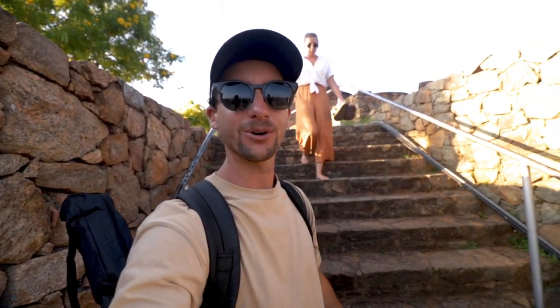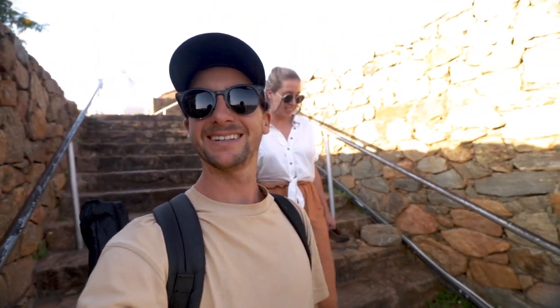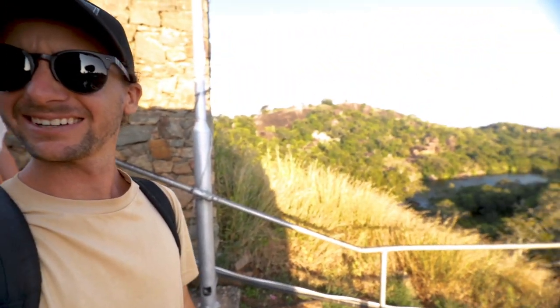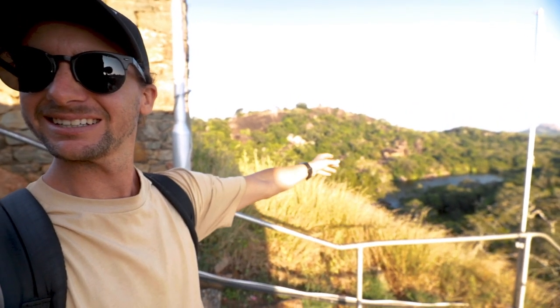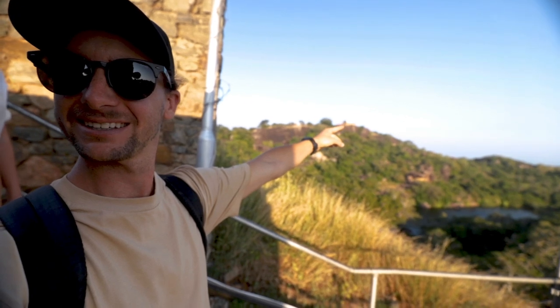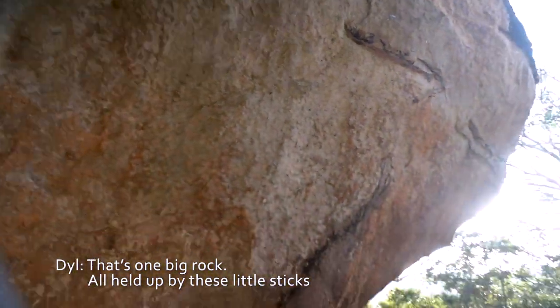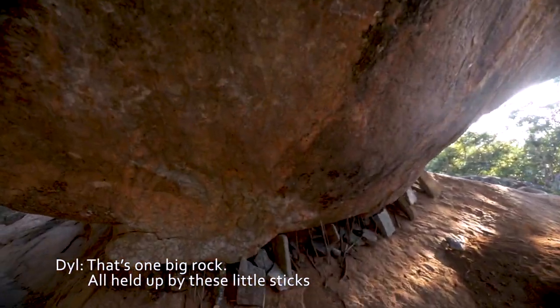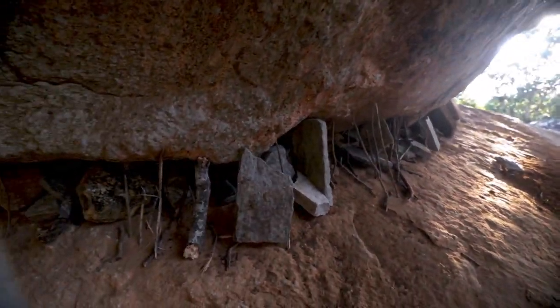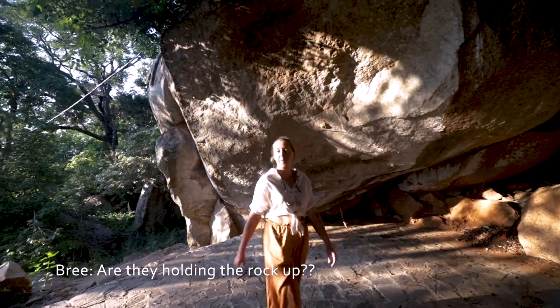Okay, so it turns out we are going to the far one. Are you pumped for this, Brie? I'm stuffed. Gonna go all the way up there, somewhere. Up there, right there. That's one big rock, all held up by these little sticks. They're holding your rock up. Yeah. We made it.